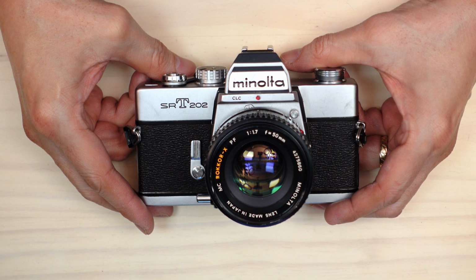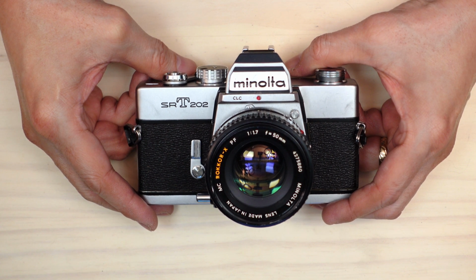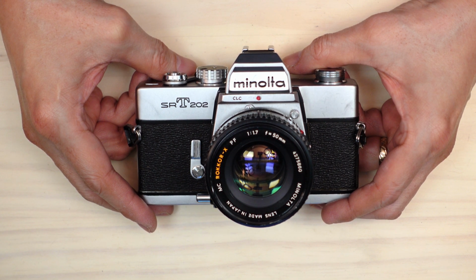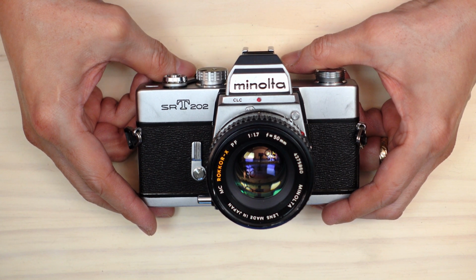The 1960s were a great era for photographers, particularly those who were interested in purchasing a single lens reflex camera. So, why am I talking about the 1960s when we're looking at a camera from the 1970s? This is the Minolta SR-T 202, whose roots actually go back into the 1960s with the original SRT series.